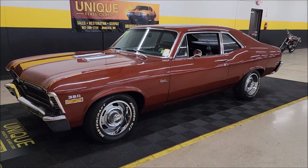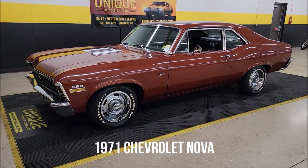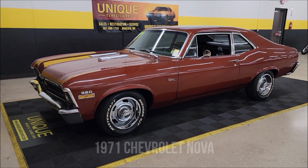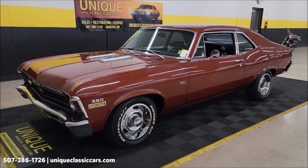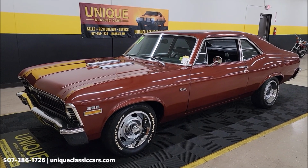1971 Chevrolet Nova here at Unique Specialty and Classics. This car was restored approximately in the 2008 to 2010 time frame, judging by a bundle of receipts that will go along with this. I'm going to get into a lot of the details, a lot of things done to this car recently and also during the restoration.